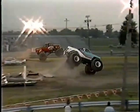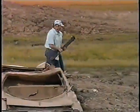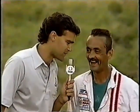As you can see, parts are flying out from underneath the vehicle over towards the fence. Unbelievable win for Wild Hare as he dropped part of the drive shaft, as they're picking it up. Let's go down to Mike Goss. Bob, lots of parts came out from underneath the truck. What happened?